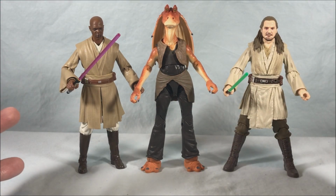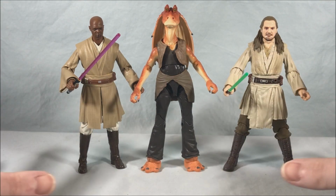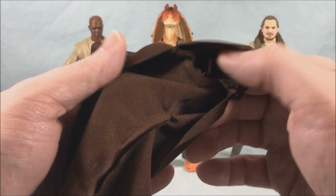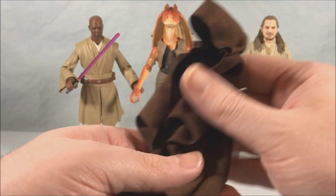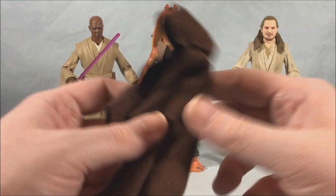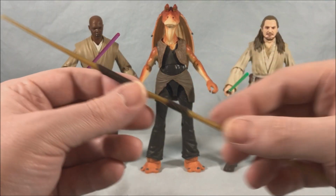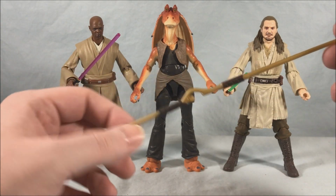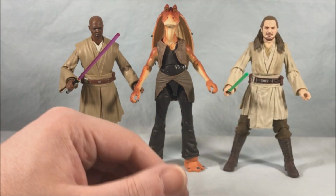So all the articulations there on all these figures, the detailing, the sculpts, the paint applications, the accessories, they're all great. I appreciate that this was included, even though it's not necessarily my favorite thing. I like having a Jedi robe because, like I said, you can kind of mix and match it. Maybe put it on Qui-Gon or somebody else, maybe Anakin, something like that. So we'll see how it goes. This weapon for Jar Jar, not bad. Just kind of a generic spear weapon, but could be worse. Could be worse.